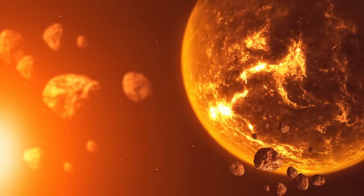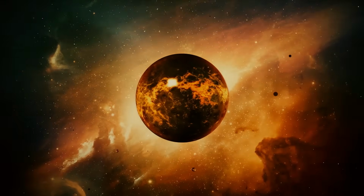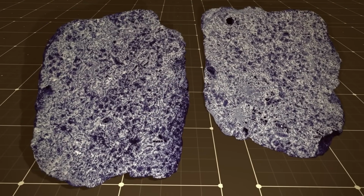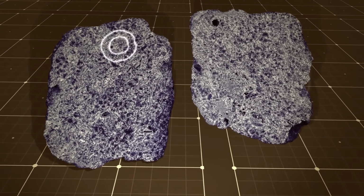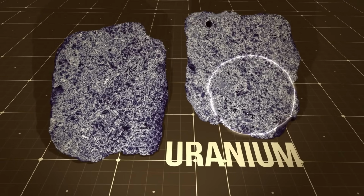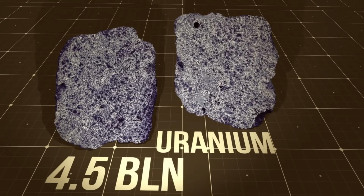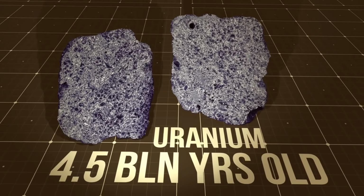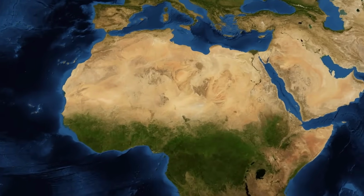It melted ages ago in the fiery heart of an ancient protoplanet that no longer exists. Researchers had recently published a study in Nature Communications, revealing that they have analyzed lead and uranium isotopes in Erg Chech 002 and found out it's more than 4.5 billion years old.